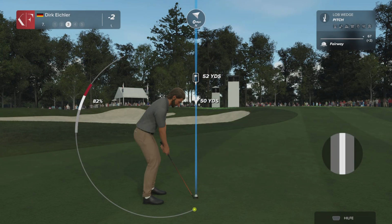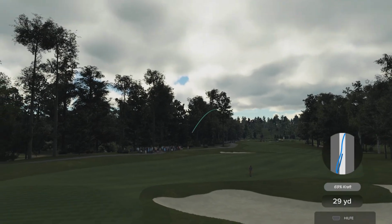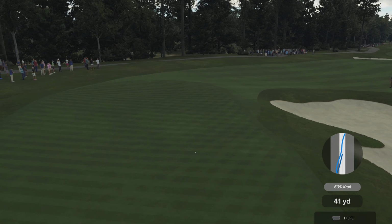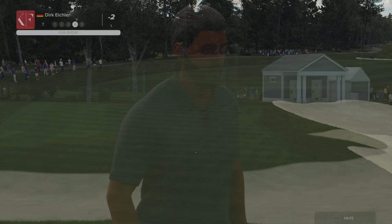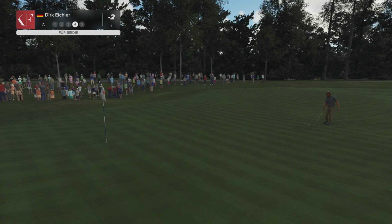Getting ready to play their 3rd. Currently leading by a 3. Setting up here with a very long putt. This for back-to-back birdies.